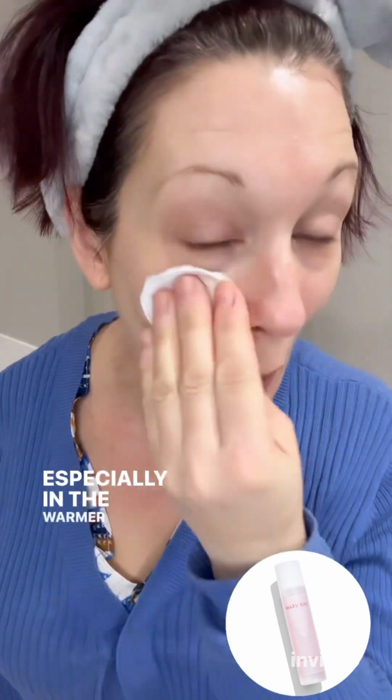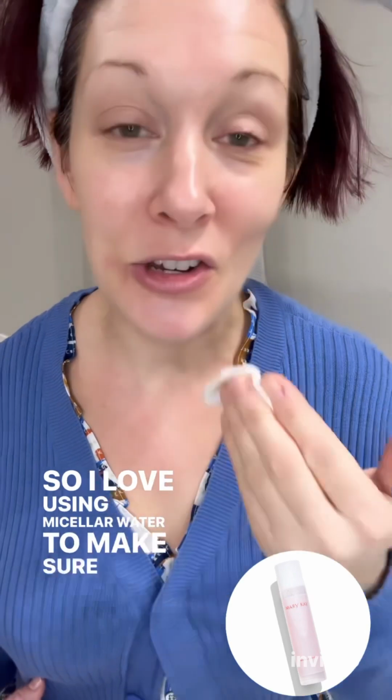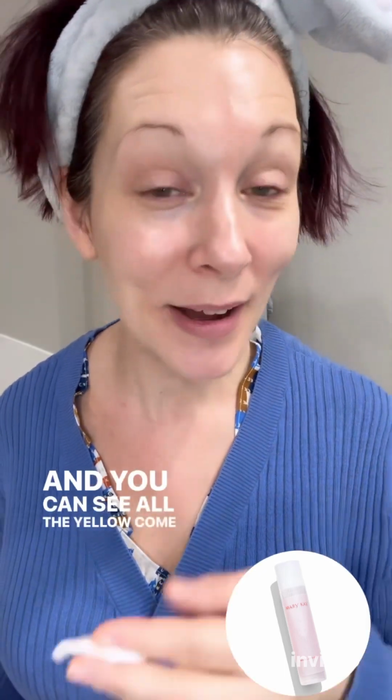And the third reason I love using micellar water is especially in the warmer months or if you're traveling for spring break and you're going to be using heavy sunscreens on your face. I feel like sunscreen just sticks to the skin. It doesn't come off very easily and it just feels a little yucky. So I love using micellar water to make sure I get all the sunscreen off my face when I'm at the pool or the beach. It makes such a difference in the cleanliness of your face and you can see all the yellow come off your face from the sunscreen.